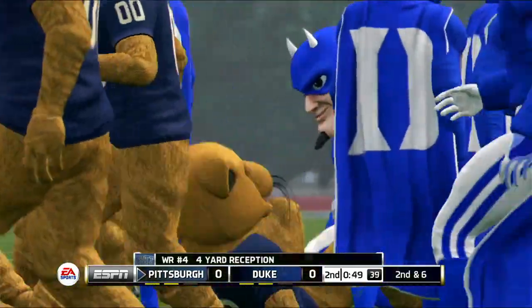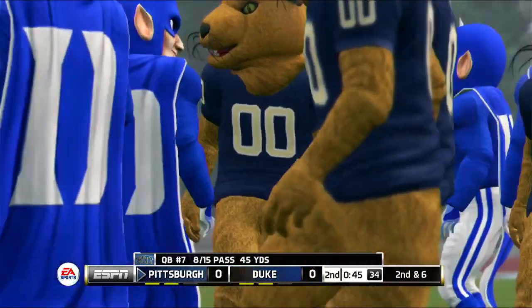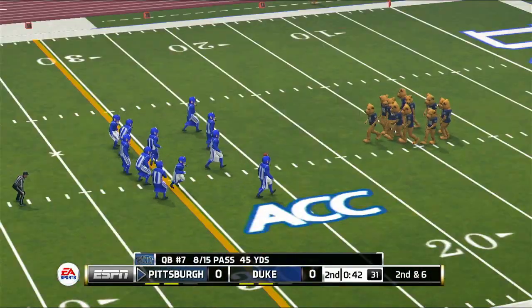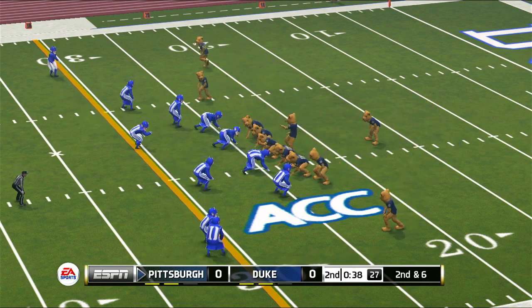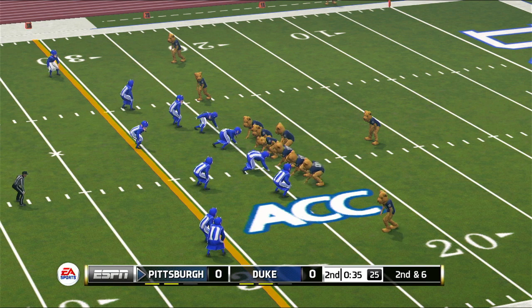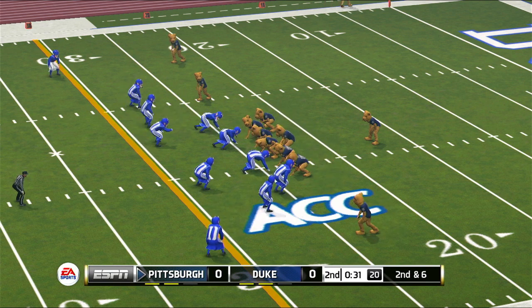The 24. Quick throw out to the receiver. Gain of four on the play. That makes it second and six. Second down and six. Ball on the 24. Watch the mic. 48. Yes, 48. Motion.